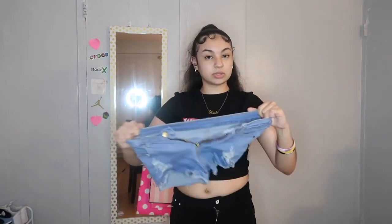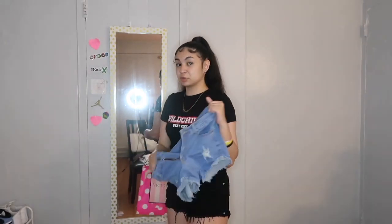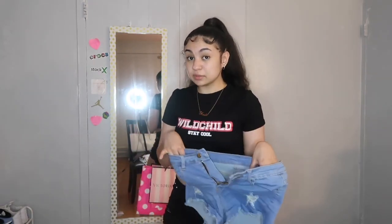Anyways, we're gonna pair these shorts now with this shirt, which is very scandalous. Let's just say that. So yeah, let me open these up. These shorts are also a size small. These though are more stretchy, so this will most likely fit you if you're a little thicker than me. If you're a little thicker than me, these might fit you too, but I make sure I read the reviews.